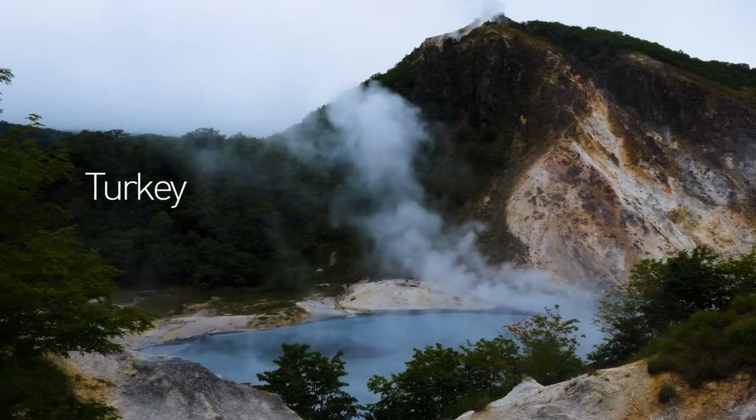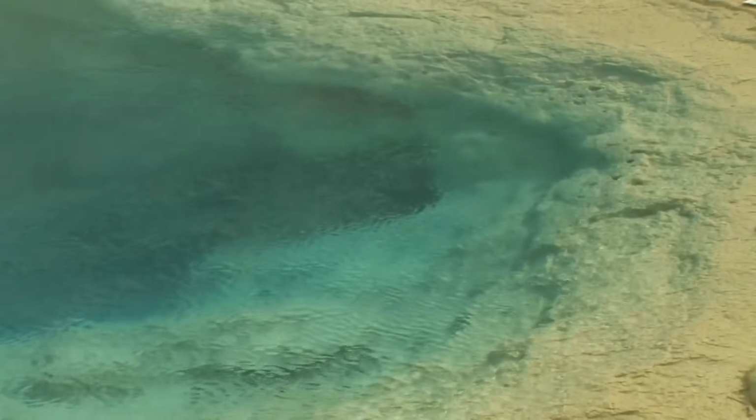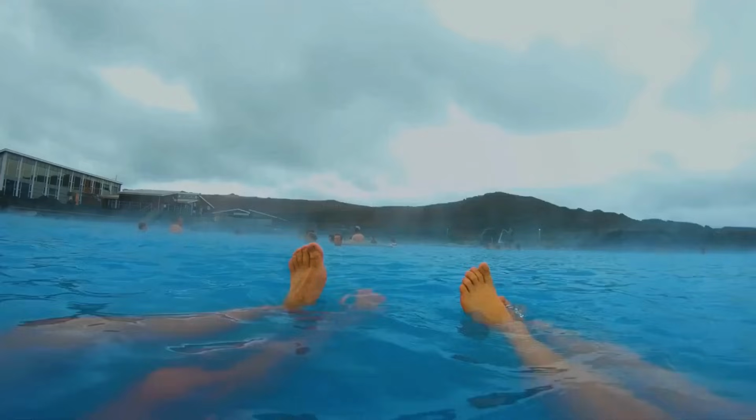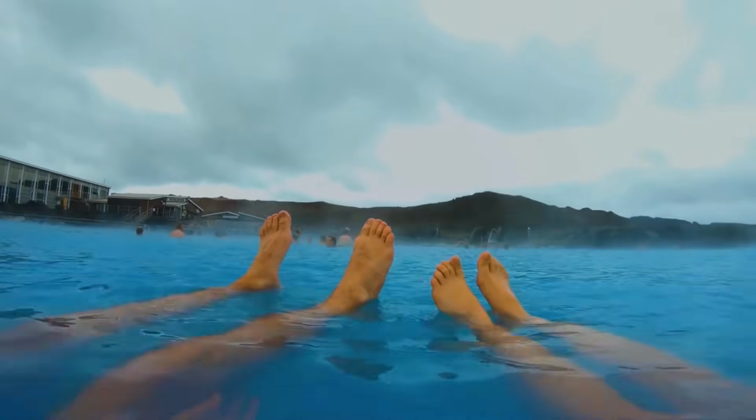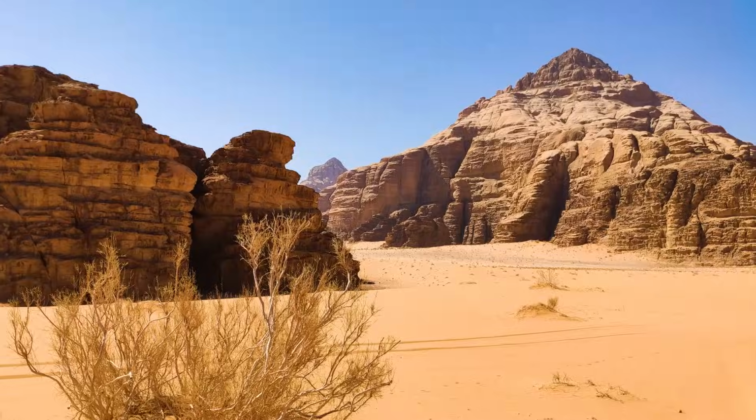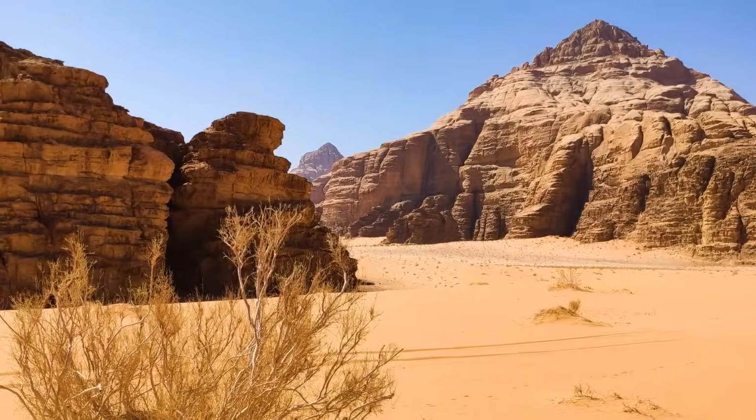The chemical composition of the ancient hot springs in Pamukkale, Turkey, makes the water pouring over the edge look magical. They're not only good for cleansing your body, but the mind too. All the way in Saudi Arabia is a rock sliced perfectly in the middle with two pieces sitting parallel.